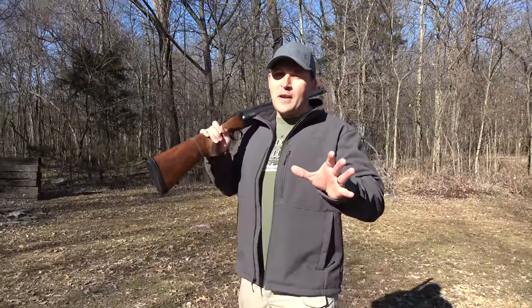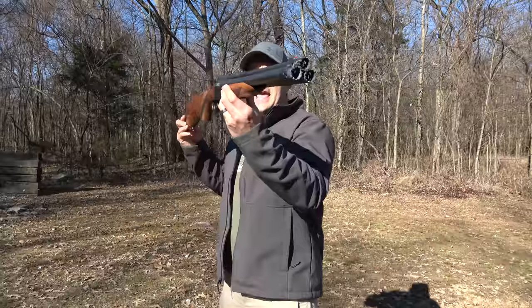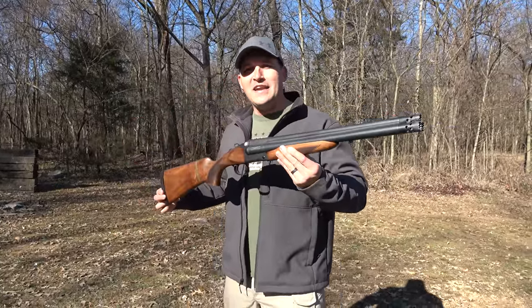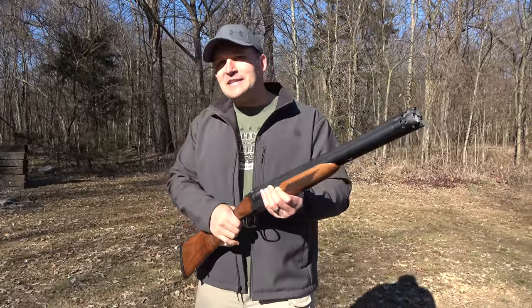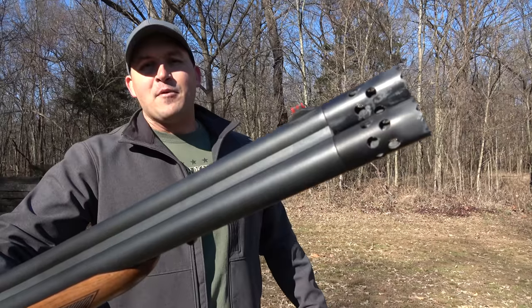So you've seen a single barrel shotgun, and you've seen a double barrel shotgun, but have you ever seen a triple barrel shotgun? This is the Chiappa Triple Threat 12 gauge shotgun. These are actually really hard to find. I am very excited to show this to you today. This model has three 18 inch barrels. We have the door breacher chokes on the end. We have a fiber optic front sight.